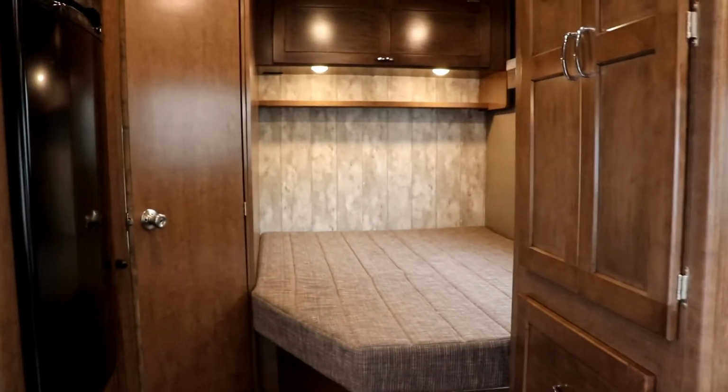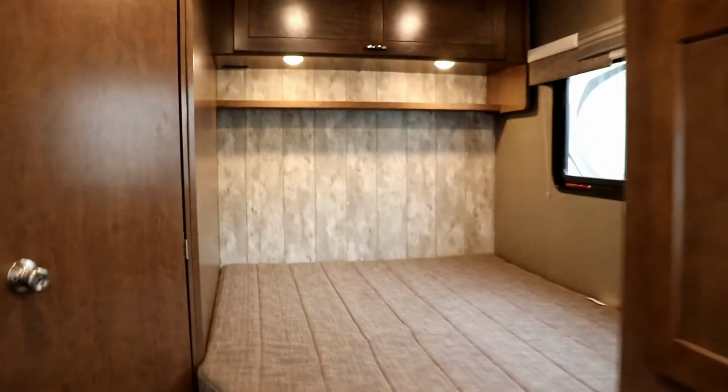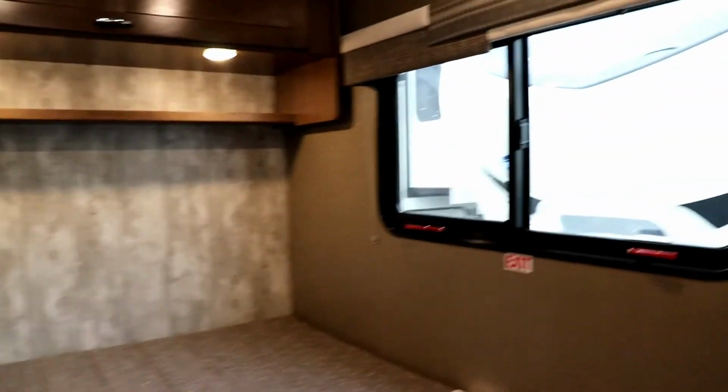Nice little corner bed here, but nice, you see what they do. They give you the window here, window treatment. You can put a TV here if you wish. Put a TV on this end for you, but you have a nice space up top there. 110 power, so if you need to charge your phone or whatever. And then of course, nice big cabinet up above.